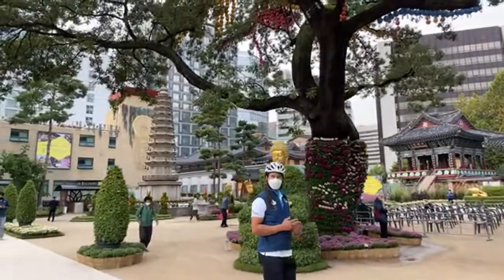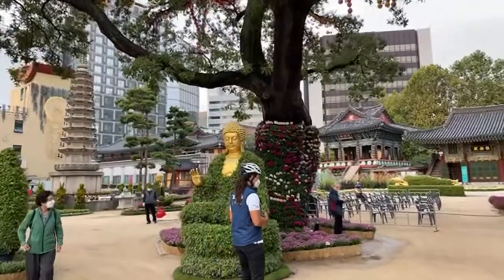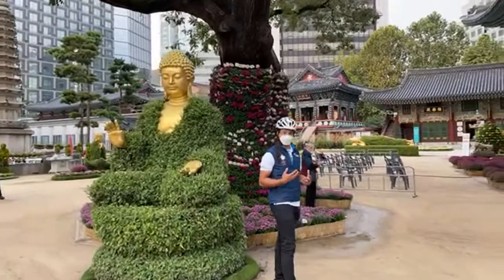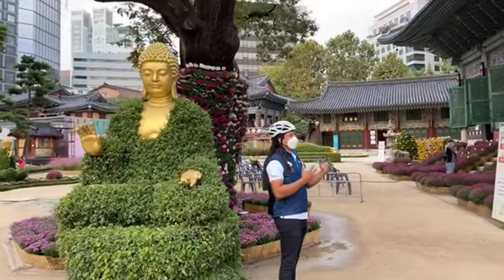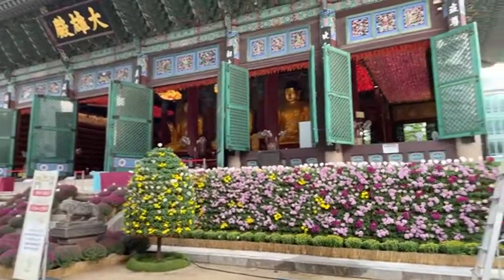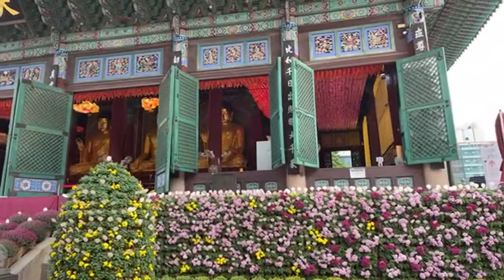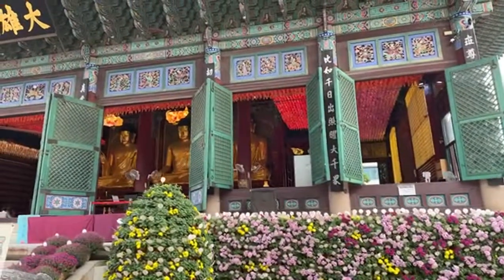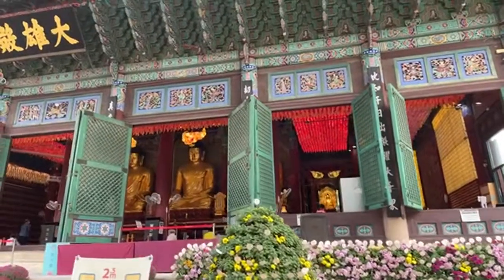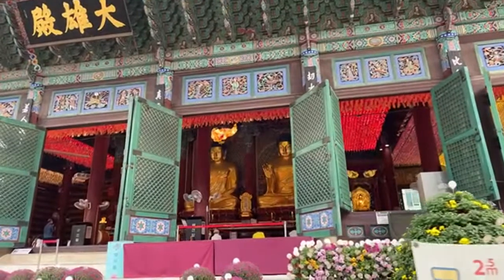This isn't a museum, this isn't a tourist attraction. Well, it is a tourist attraction, but it's not here for that purpose. It's a working temple. People come here to pray and practice Buddhism. As you can see inside, there are 3 Buddhas, 3 large effigies of Buddha in there. We won't actually go inside because, as I say, this is a working temple, and we should go in there for praying, not to just look around.